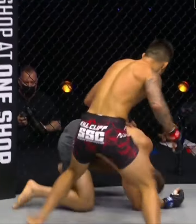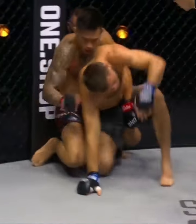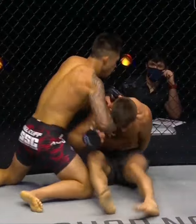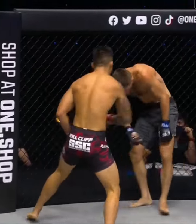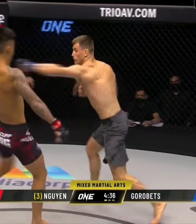He's going. 10 seconds. Finish it. Is this it? Can Martin finish? GOROBETS to the hole of the bomber. Stay on the outside, and a right hand from GOROBETS.